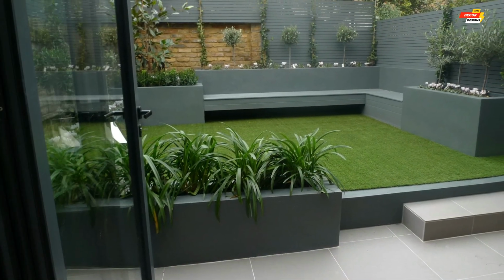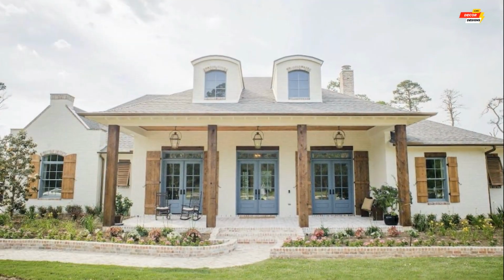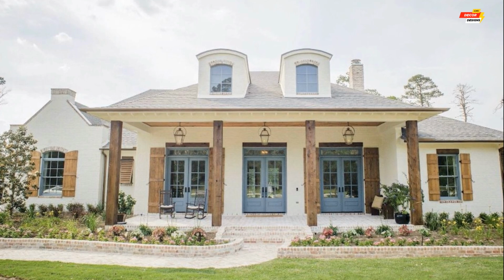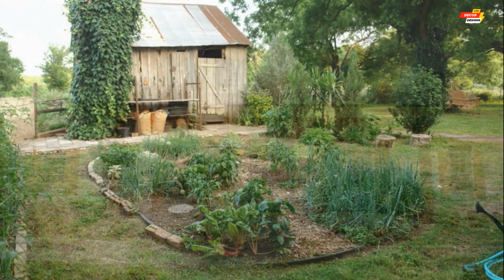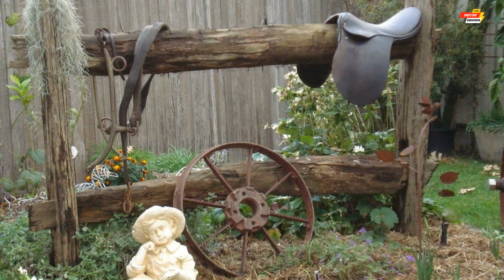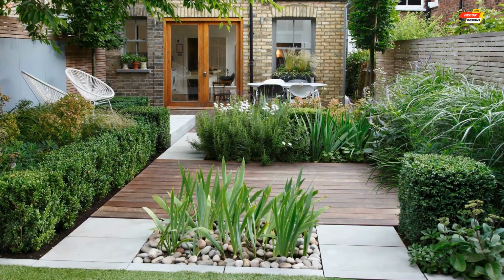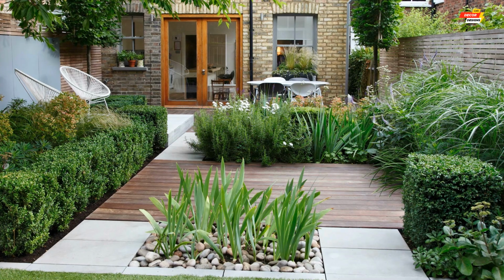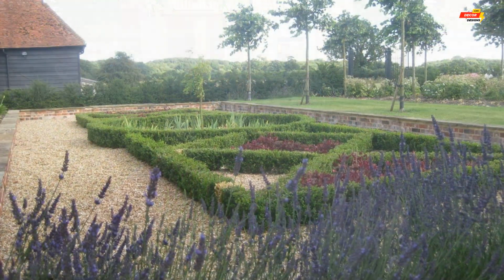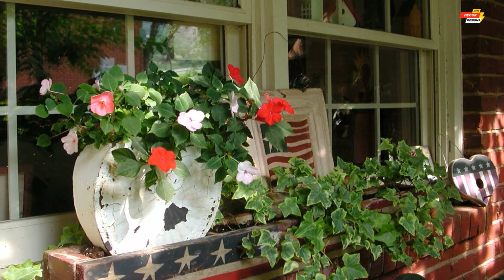Now that you have a solid foundation for your farmhouse garden design, let's dive into the exciting process of decorating your outdoor space. By incorporating the right elements and colors, you can create a truly enchanting and inviting environment. Here are several tips for how to decorate your farmhouse garden. First, color palette. Stick to earthy tones like browns, greens, and yellows for a cohesive look. Second, materials. Incorporate natural materials such as stone, wood, and wrought iron.